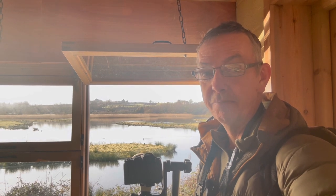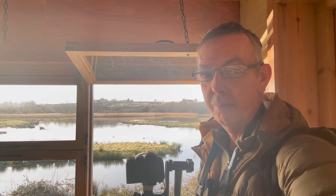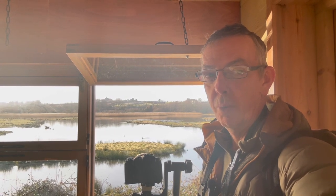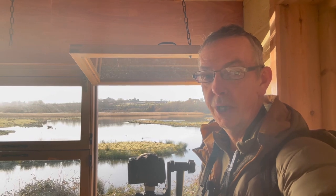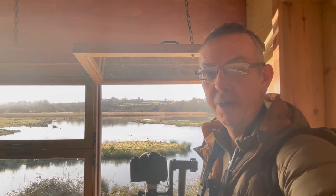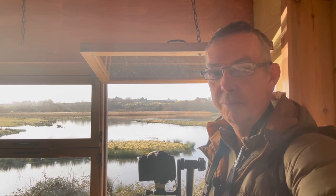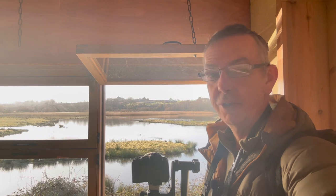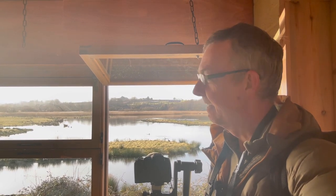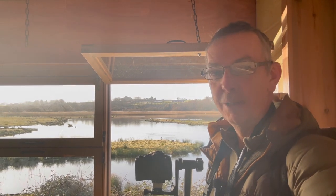There's a lot of waders, a lot of overwintering ducks: teal, shoveler, pintail, shelduck. Lots of godwits, blacktail godwits mostly, I would think. Difficult to tell from this distance, but I think they're mostly blacktail godwits. But there must be 500 plus avocets. Gorgeous sight. So yeah, impressive.